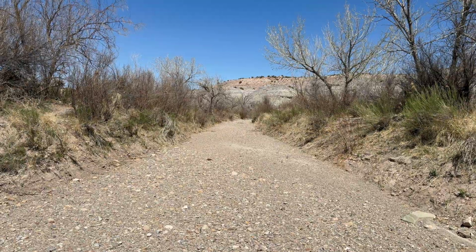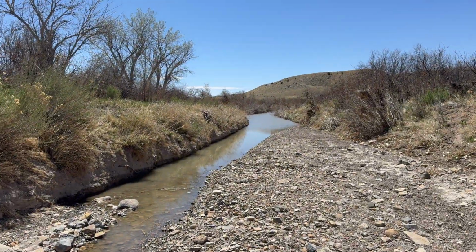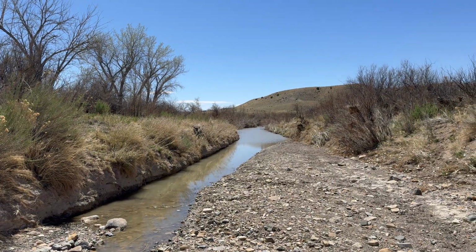This is insane. I'll show you. See, this is where the river's supposed to be. It's obviously flowing, so it's coming up out of the ground somewhere over here and moving that way.